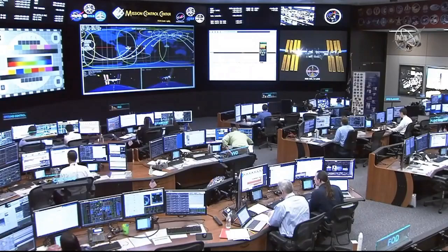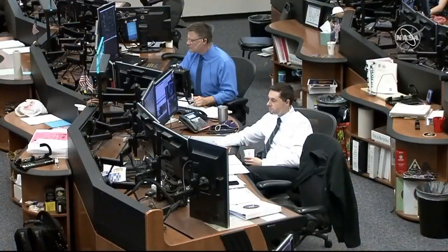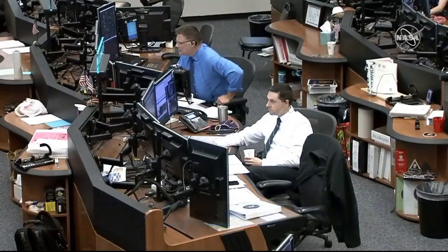Here in Houston, the team in Mission Control will be monitoring today's launch and getting updates from their flight control counterparts in Russia. Flight Director Greg Whitney, again there at the front, will be on console for the Soyuz launch. Capcom in the back during launch today will be Doug Wheelock.